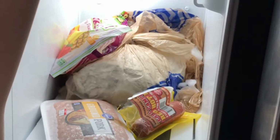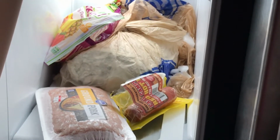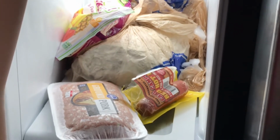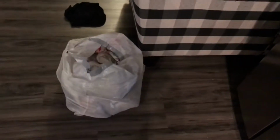This level right here is just like, oh, that big old bag back there, that's the top tier to our wedding cake. So we're gonna be busting that open in December. And yeah, I'll show you guys what that looks like. And this the bag right here.